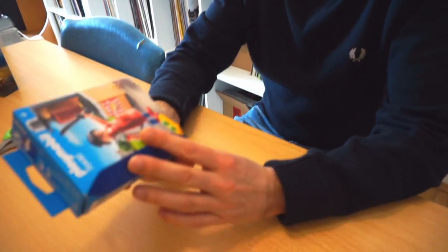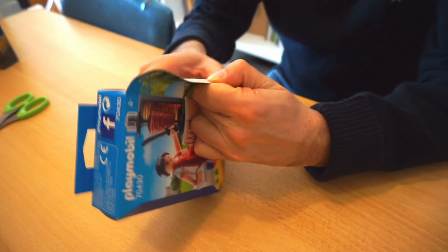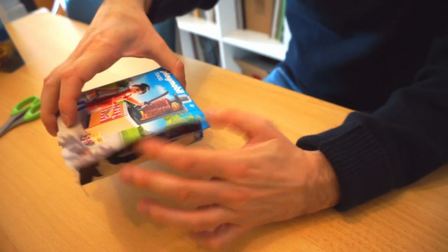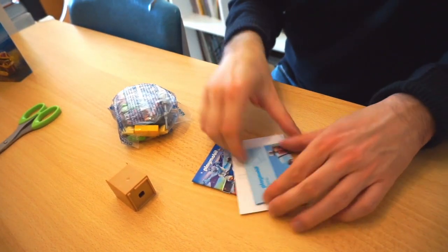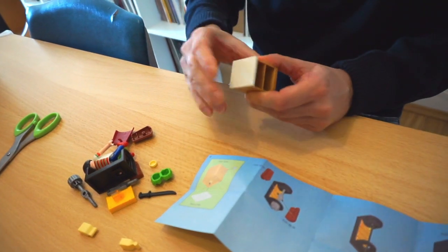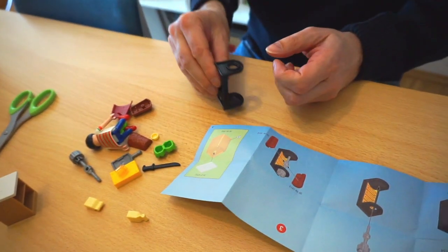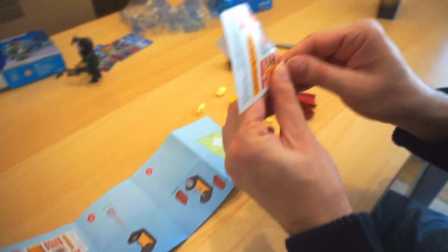Okay, let's open this. It's more aimed for mommy. This girl character, it could be a boy too, I don't know. Oh, what do we have here? Sticker. So many pieces here. Come on. Let's build the cabinet. I guess we need the sticker first. Oh, they have jalapenos. No, chili.